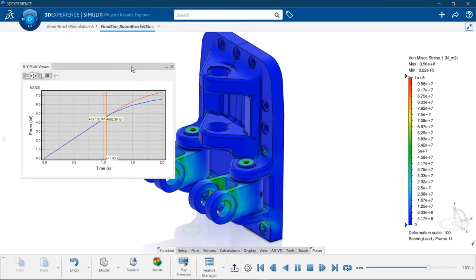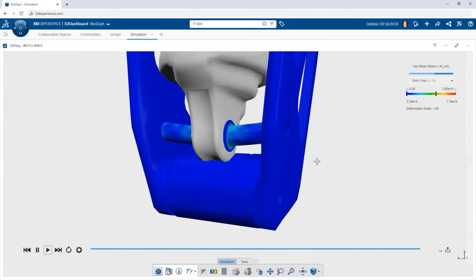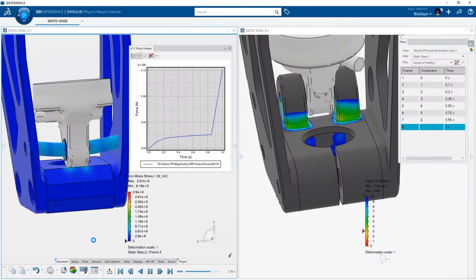I've essentially got a supercomputer in the cloud running a simulation, and I can continue to model and work while the simulation is being done, and it's all secure and protected.